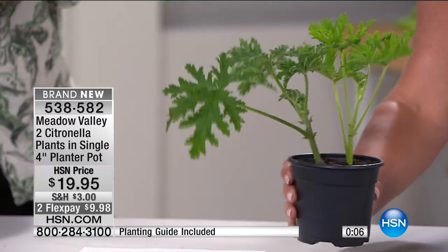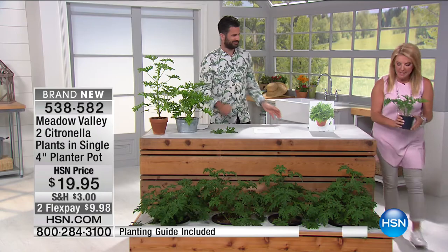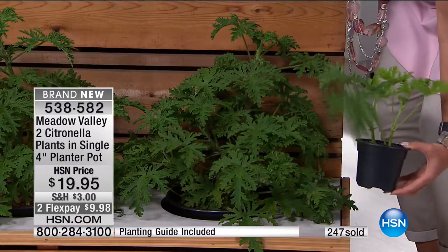And I want to compare. This is the way it's going to come to you, right? Guys, I'm going to move. I'm going down front. By midsummer, this is one plant right here, guys. Right here is one whole plant. Midsummer, it's going to look like that.